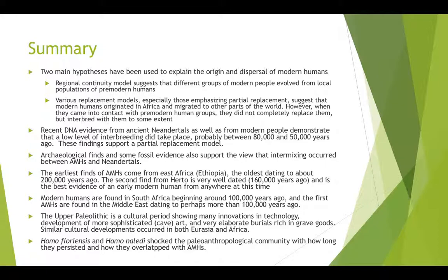If we really only count the Omo Kibish skull, then we're talking about 200,000 years ago. We also then find modern humans from South Africa 100,000 years ago, Middle East 100,000 years ago, and then later periods of colonization in the rest of the Old World.